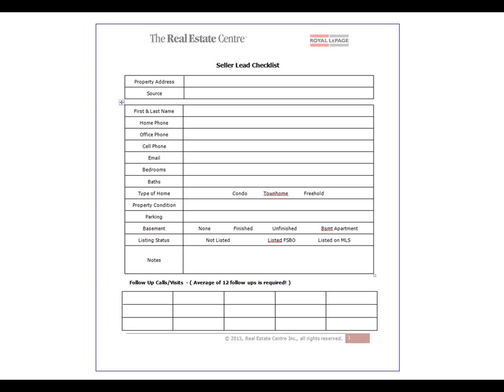Just assume this is your buddy, and you're staying in touch, and there's no rush, and you'll keep calling without being an annoying pest. But you'll keep calling and follow up. They say an average of 12 follow-ups is required. I say it's 15 to 21. Makes sense, right? So I put the box there, and here's a little shortcut, little shorthand.